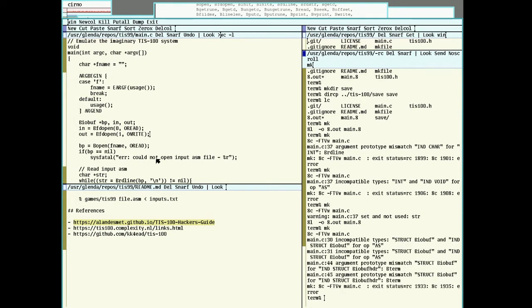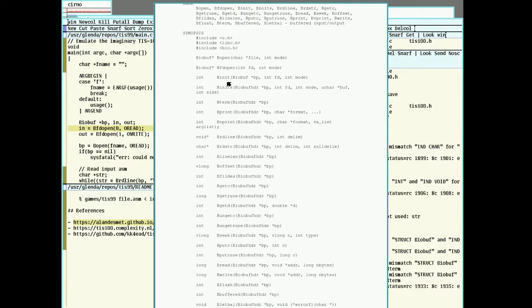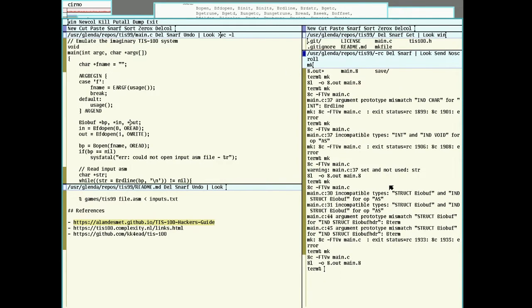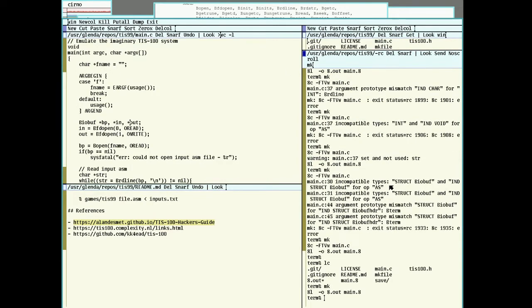Oh, it didn't like that at all. I've already forgotten how it works. Apparently. An instruct. Oh, right. Wow, I haven't written C in a hot minute. I've been in GoLand too long.